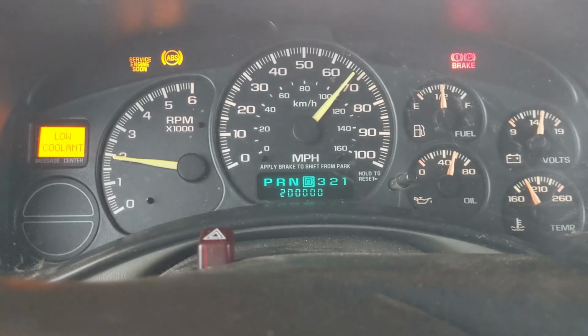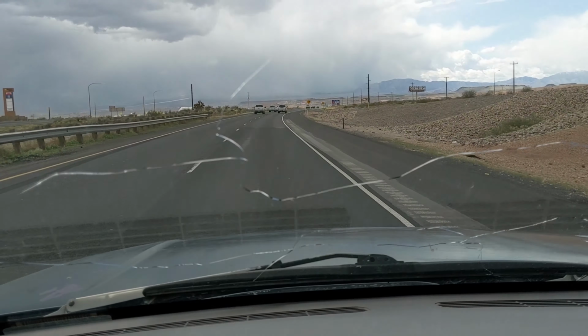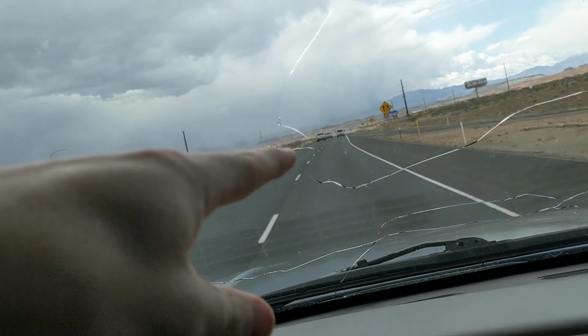Oh, bam! Oh, I freaking love this truck. That's 200K. Oh, the windshield's still ridiculously cracked. That's not gonna get fixed.